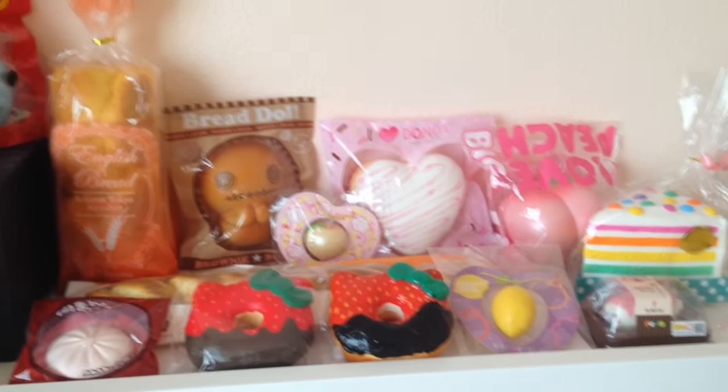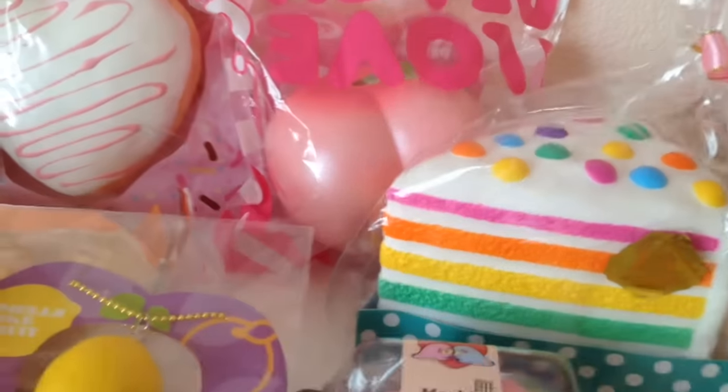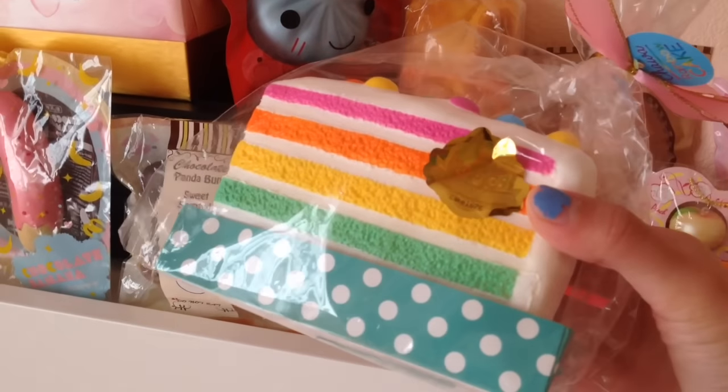But first, we need to take a couple seconds to admire how beautiful this is. So basically, I just took some of the squishies from these baskets and I just spread them out. If you're wondering, I did buy the Chawa Rainbow Cake like a couple weeks ago. It's really pretty and it's huge.